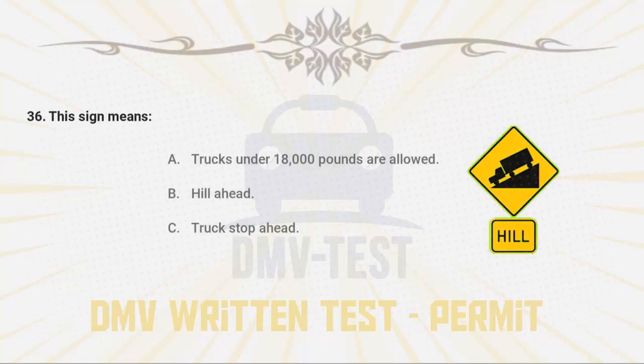This sign means A. Trucks under 18,000 pounds are allowed. B. Hill ahead. C. Truck stop ahead.